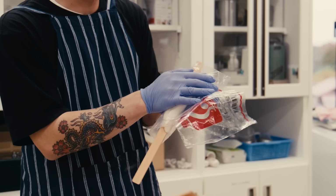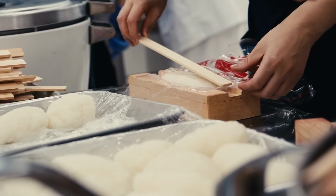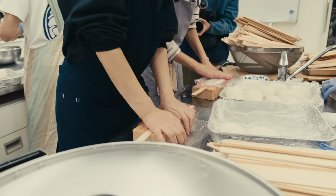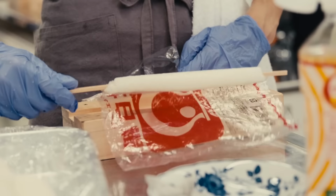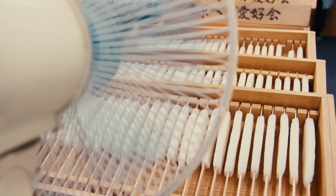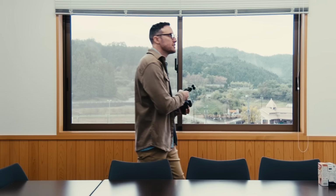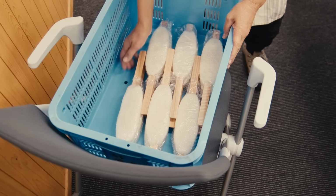Some of the cooks gently shape the mochi onto soaked sticks by hand, while others use these wooden molds so that they can get the shape just right. The skewers are then racked in these specialized boxes that provide airflow and will allow the rice to set. One thing all of this behind me is definitely a lot of work. I mean, these guys have been cooking for one day already. This is day two. They're going to be grilling it at the festival tomorrow.